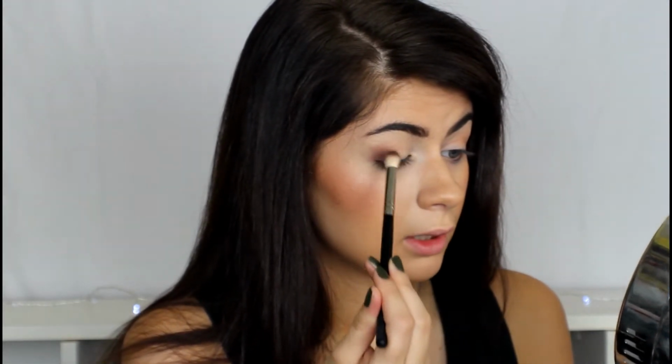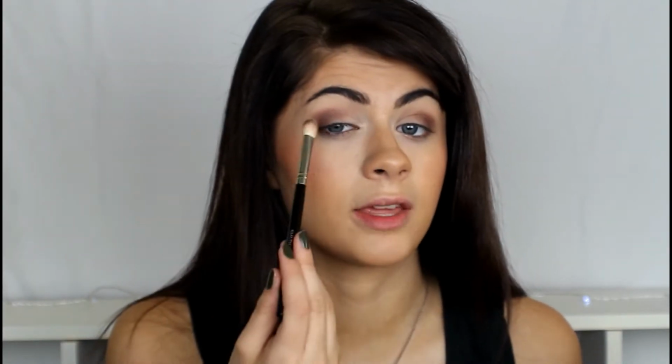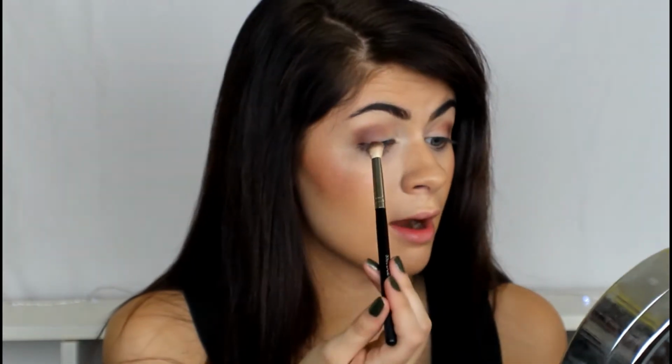So right off the bat, I am noticing that this shade is not super pigmented. It is taking a bit of building up to get the pigmentation that I would like, but it's not bad. Okay, so that shade is all applied, and I must say I am pretty impressed. I was a little bit nervous about putting a shimmery shade on this part of my eye because generally I would put a matte shade there, but there is not an excessive amount of shimmer to this. It doesn't look super glittery or super shimmery. It just looks almost matte with a little bit of a sheen to it. So I am actually pretty happy about that.